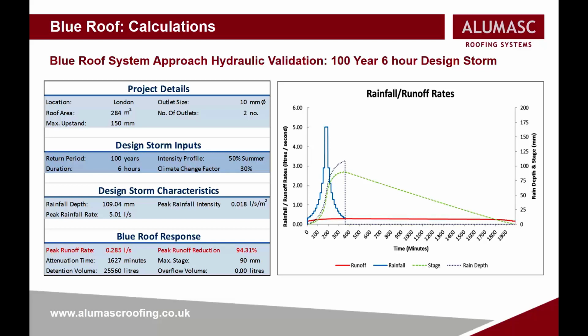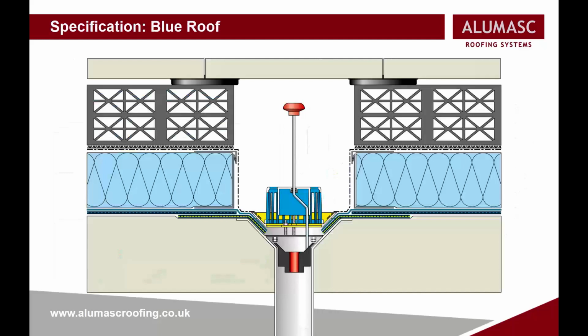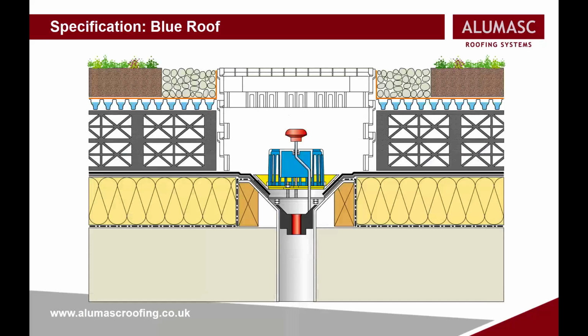So all we're doing is just holding the water back on the roof, just allowing it to release slowly into the local system. And each scheme would be designed to suit a particular building in the local area. Cross section there's the restrictor outlet within an inverted roof build up, the void former and some paving over the top of it. There's another example there within a warm roof build up. Principle's exactly the same. Hold the water back and just let it drain away slowly.